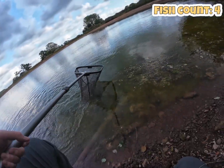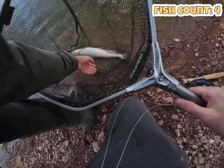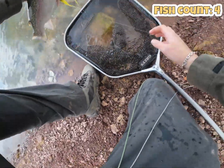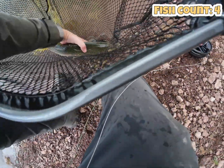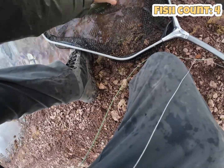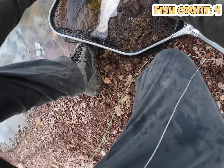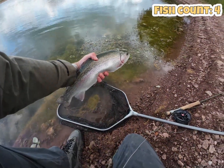Go. That seems an older fish. Nice size. Spat the hook already. Give the camera a quick shot. It's all caught up in the leader now. Nice fish. Let's get him back.